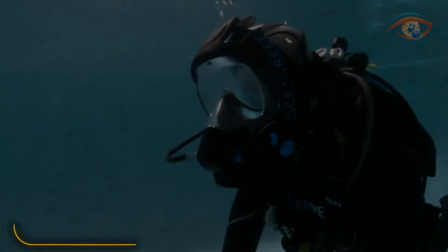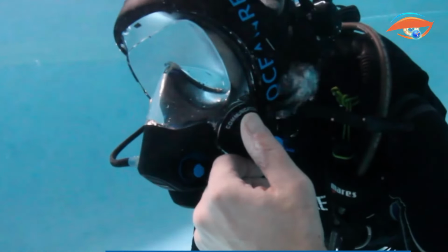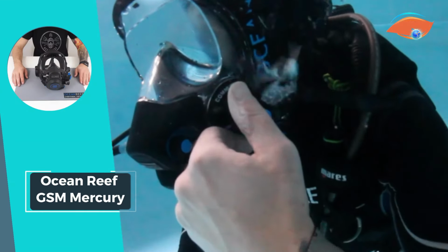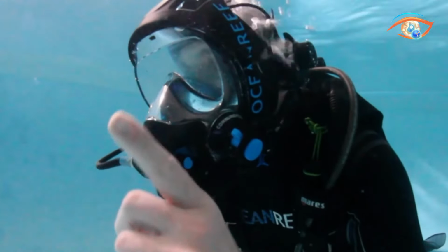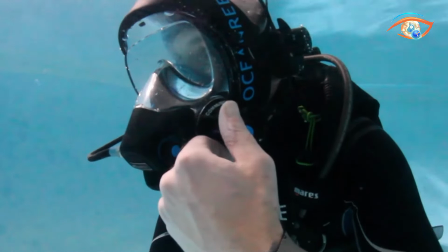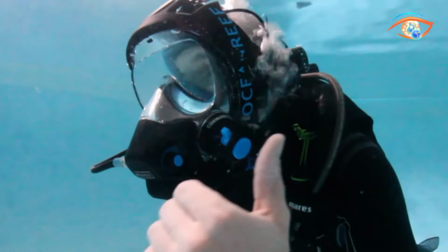Ocean Reef GSM Mercury. Dive into the next level of underwater communication with the Ocean Reef GSM Mercury, a cutting-edge unit that combines the best features of four Ocean Reef units. This remarkable device seamlessly blends the extended range of the G-Power, the stereo sound quality of the GSM SL, the clarity and double channel option of the DC, and the impressive battery life of the G-Divers.